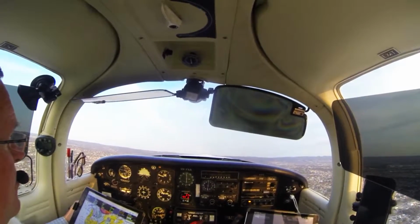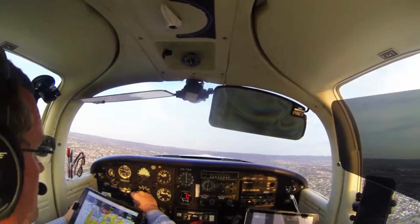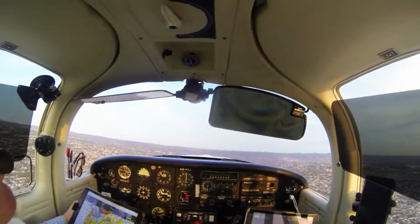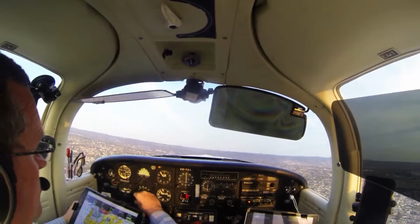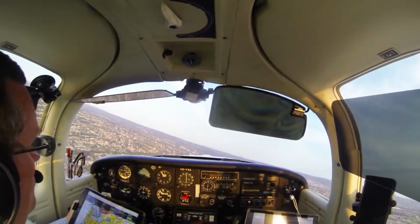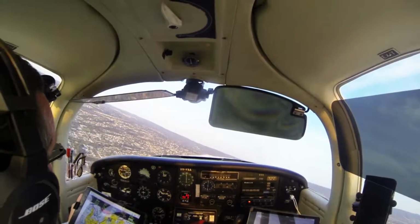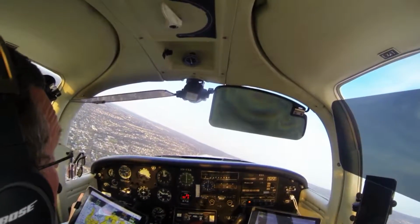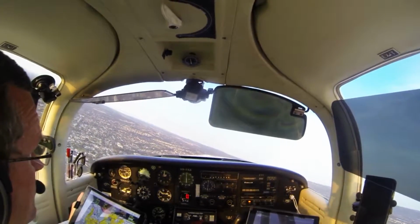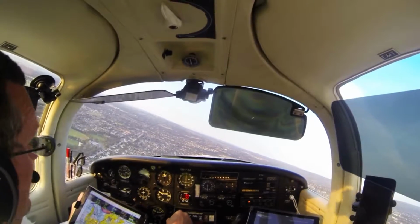Okay, 700 feet per minute climbing. Two. Echo Quebec Kilo, cleared visual approach. Number two, follow Twin Star on final, runway right. Follow right, cleared visual approach, Echo Quebec Kilo. Alpha Power Alpha Alpha, turning downwind for a touch and go. Alpha Alpha Alpha, number one, continue approach, runway left. Number one, Alpha Power Alpha Alpha.